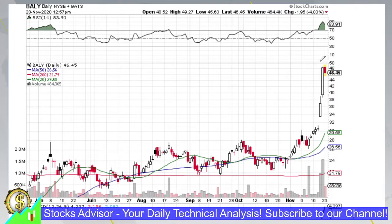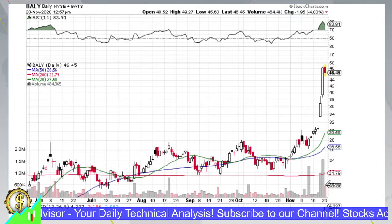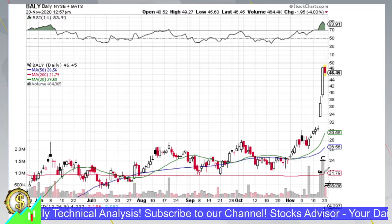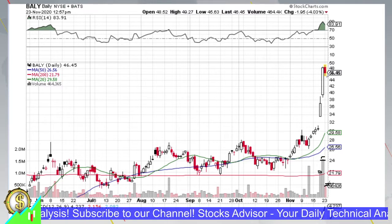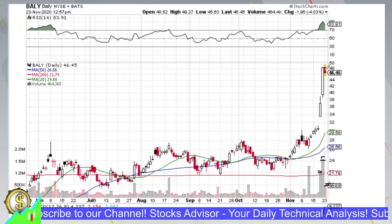Also, it's interesting to see that the volume traded today is much lower if you compare it to previous trading sessions. You can see the volumes were quite high here. So in that sense, it means that people still hold it. So the price is still there. You don't see that much being sold. So there is still some hope to go higher.